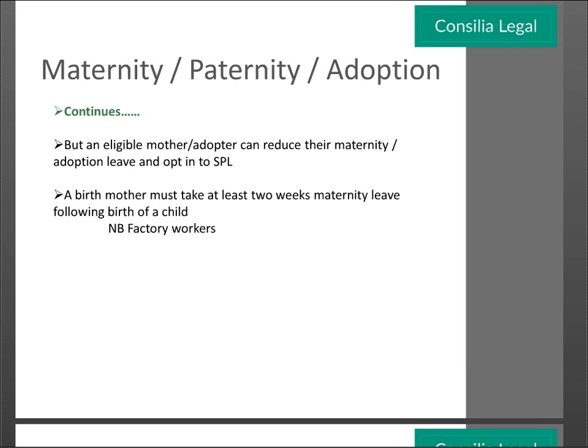And the key thing you have to be aware of, though, is the birth mother and the adopter must take at least 2 weeks maternity leave following the birth of a child. So they can't get out of that 2 weeks compulsory maternity leave. For factory workers, it's 4 weeks. So if it's manual work in a factory, then they have to take 4 weeks leave. So that's just something to be aware of there.